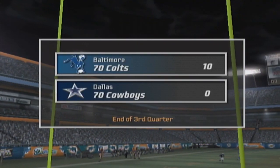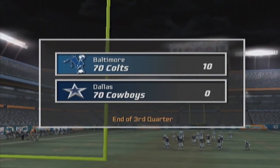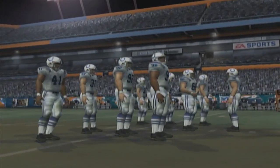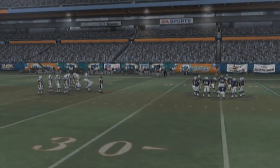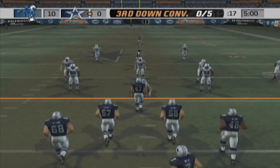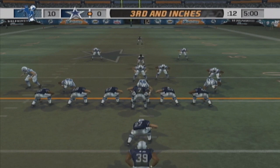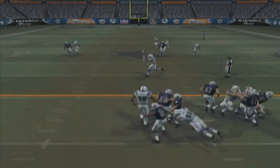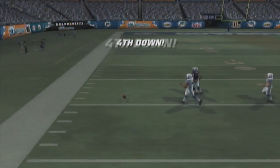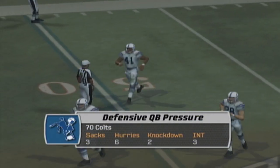So we've reached the end of the third quarter with the Colts ahead of the Cowboys, 10-0. And we'll start the fourth quarter. Ball on their own 35. Ball on the 35-yard line. The defense lines up in the nickel. Gets rid of it. Pass was incomplete. And we update our stats after that last play.